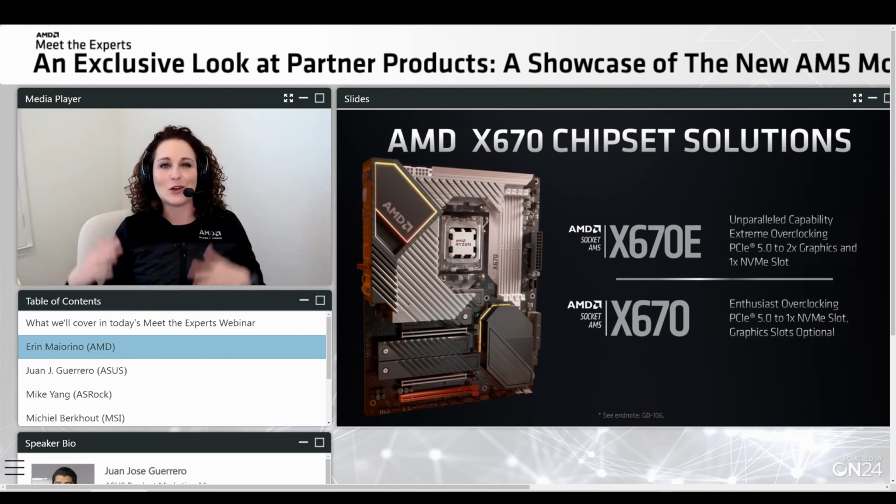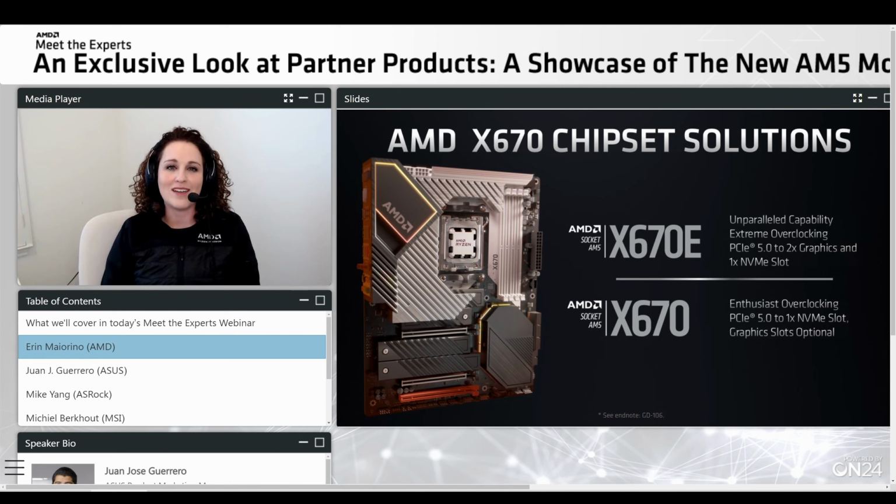So on this call today, we are focused on our top of the line motherboards that we have for socket AM5, the X670E and the X670. Both of these do have PCIe Gen 5 support that is out there as well. You can overclock on these, both your CPU and your memory.